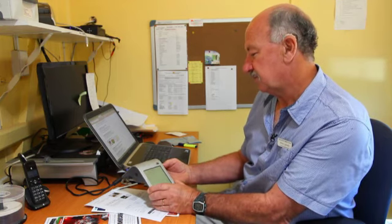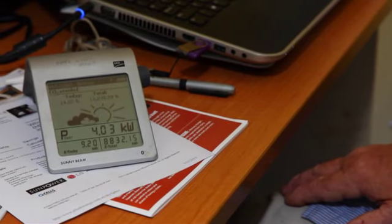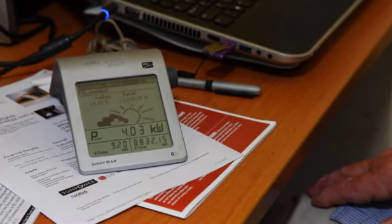Total since we installed it last year in October is 8,832 kilowatt hours. We can also tell the amount of carbon emissions that we've saved, and in that time we've saved 6.6 tonne of carbon. It's also reduced our cost, which is a major factor as far as we're concerned. The electricity account is approximately 1/3 of what it was before we put the system on.